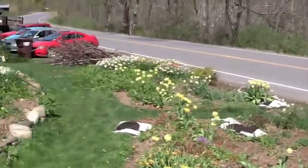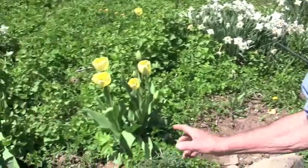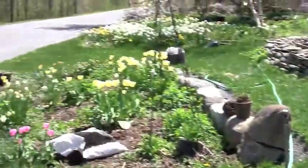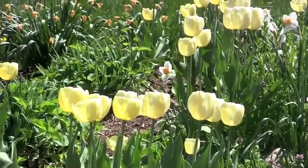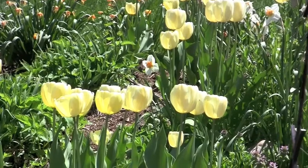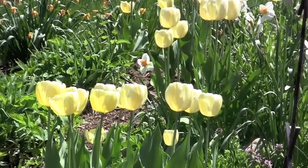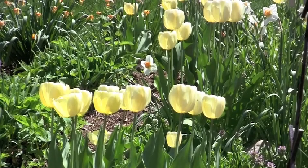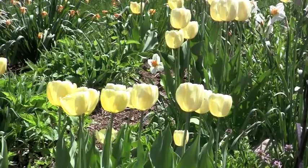You want me to go down and see the whole thing? Yeah. Incidentally, this tulip is Ivory Floridale. It will eventually turn white, and the blossoms will be about 6 inches high. And what's beautiful about it, and I've noticed this over the years, is that even if it's only one tulip spotted here and there, it's absolutely beautiful.